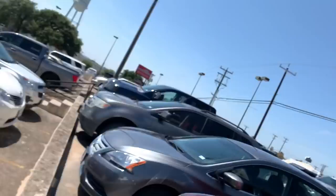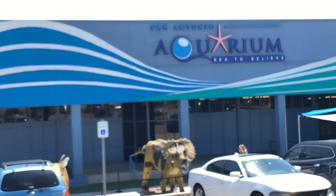So I'm excited. It's gonna be the first time I've ever visited somewhere other than Florida and other places like Puerto Rico and stuff like that. So like the States. I know it's windy and everything. Let's go ahead and see what we can see in the San Antonio Aquarium. I can't wait to believe. Are you ready to believe? Yep. Believe! I'm a believer!